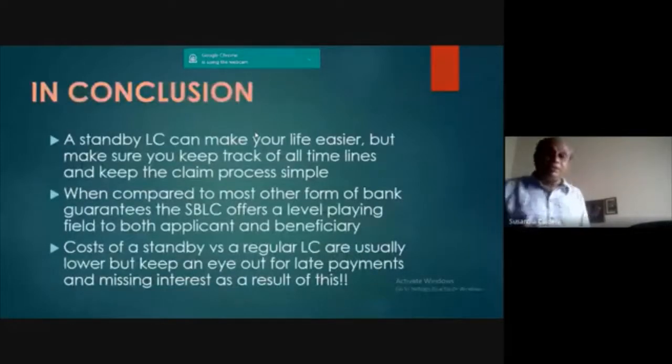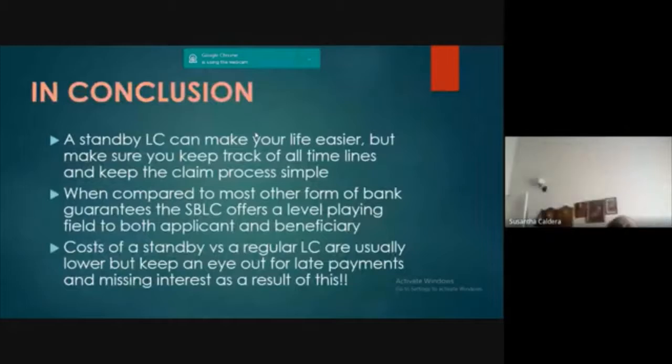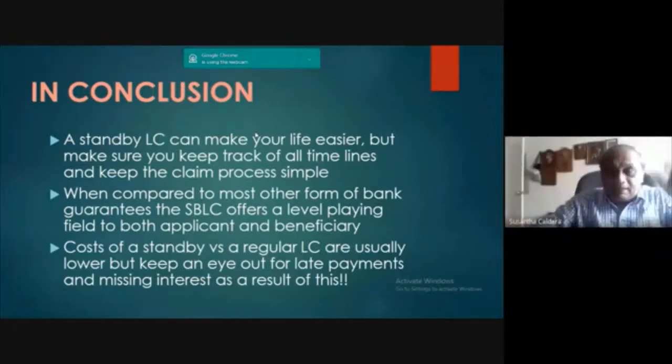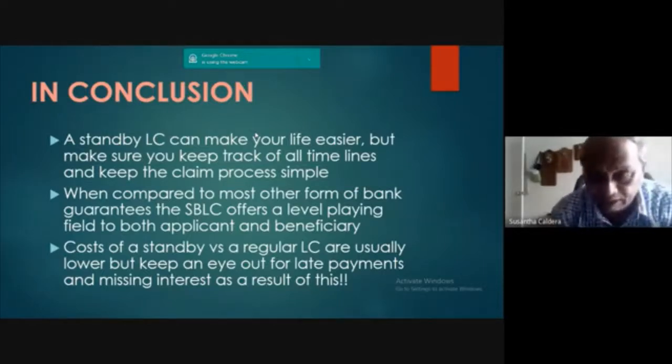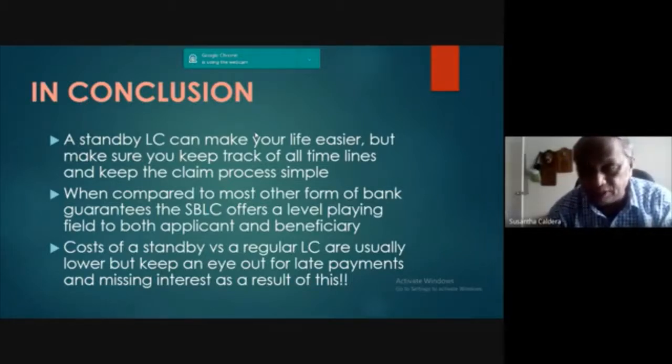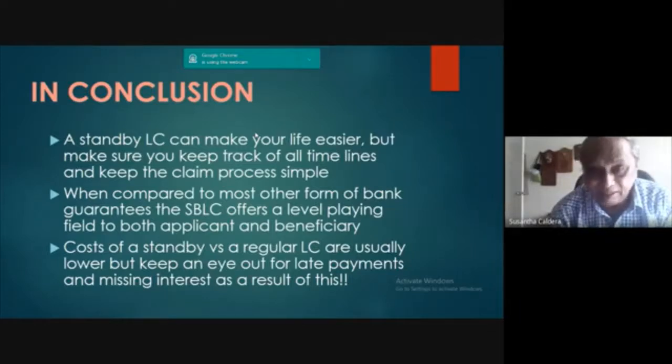In conclusion, a standby LC can make your life easier, but make sure you keep track of all timelines and keep the claims process simple. When compared to most other forms of bank guarantees, the standby LC offers a level playing field to both applicant and beneficiary. Costs of a standby versus a regular LC are usually lower, but keep an eye out for late payments and missing interest as a result of this.